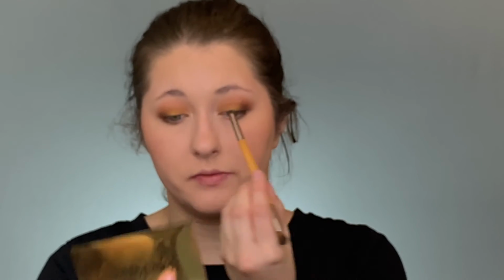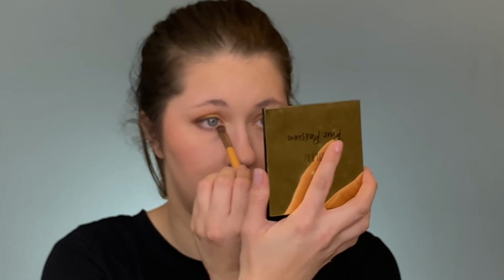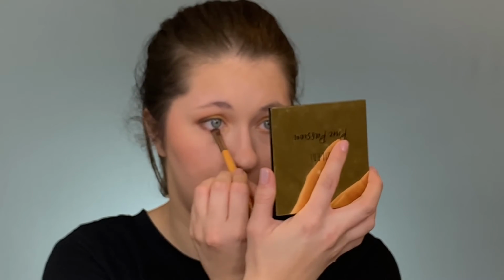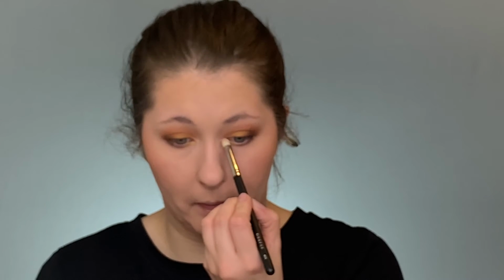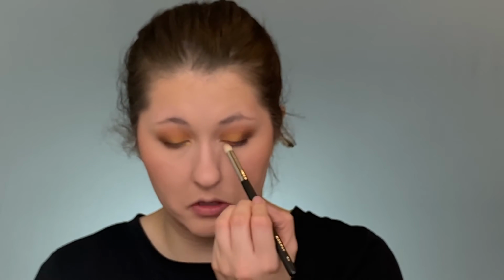All right, now what I'm going to do is I'm going to go into the mustard yellow shade here, and I'm just going to use that to kind of put it in the inner corner here. Next I'm going to go into the lightest shade here in the palette, and this is just going to be my inner corner. Just kind of brighten up things.